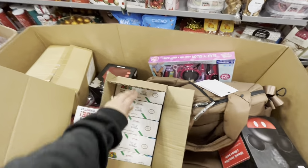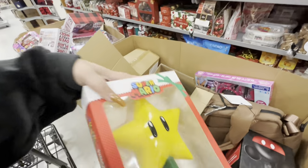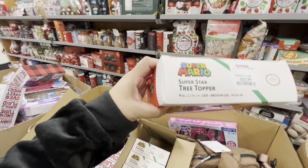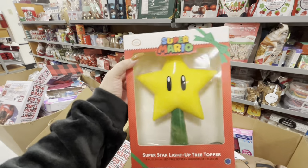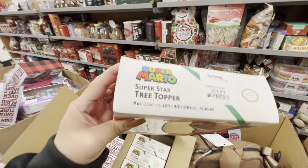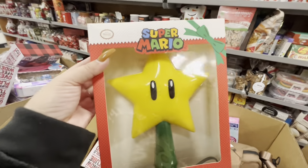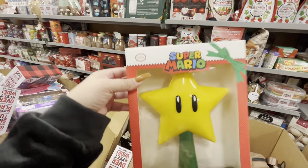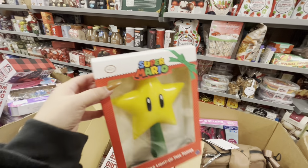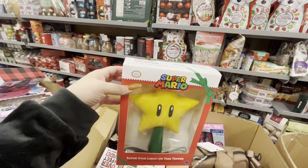What is this? Super Mario? What? Is this a tree topper? How adorable. Look at that. It's the Superstar Tree Topper. Oh my god, imagine if you're doing a Super Mario tree. $12.99? That is so pretty. I want it. But I use my gingerbread as my tree topper. But this is super cute. Or if you do a Christmas tree in your son's room, wouldn't that be awesome?